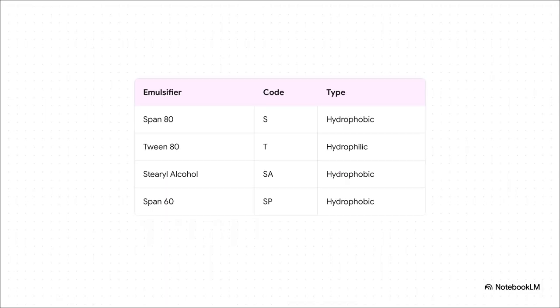But the researchers thought, can we make this shield even stronger? So they experimented by adding 4 different food-grade emulsifiers into the mix. You can see them here. Some are hydrophobic, which just means they repel water, and one is hydrophilic, meaning it's attracted to water. The big question was, could one of these little additions take the oleogel from good to great?